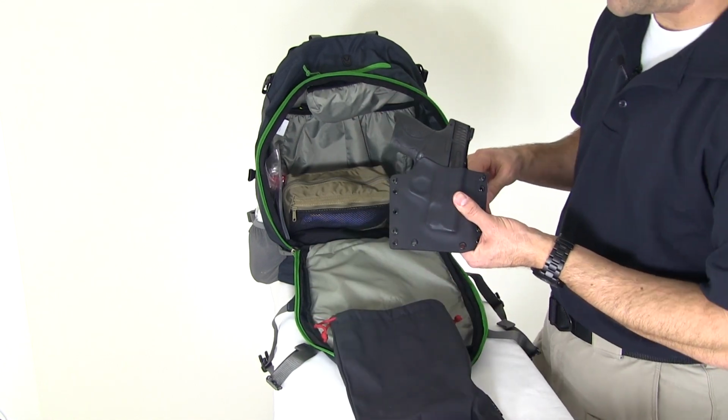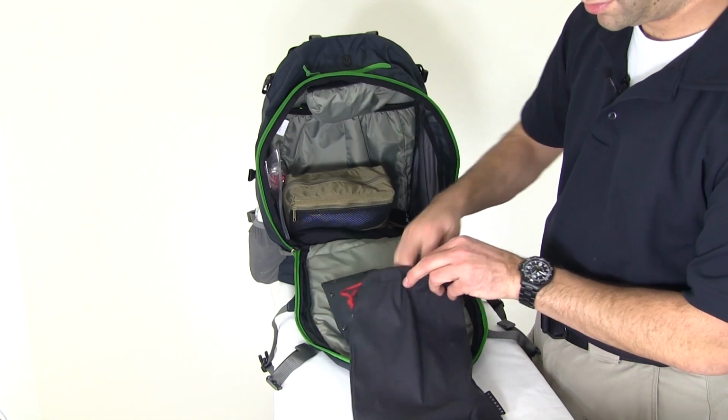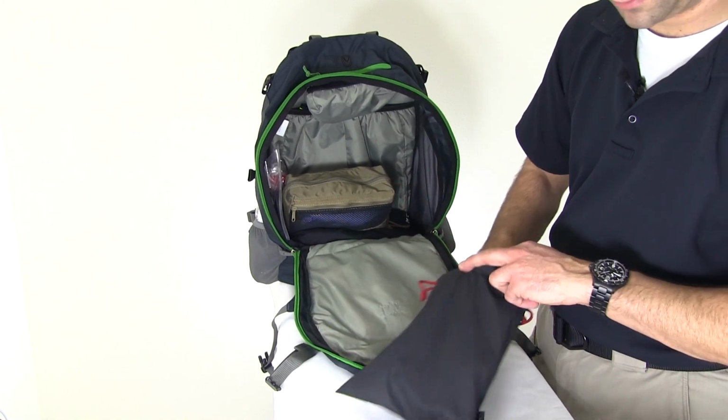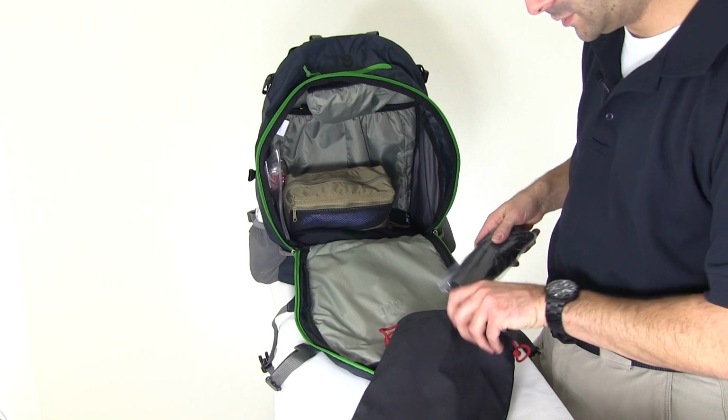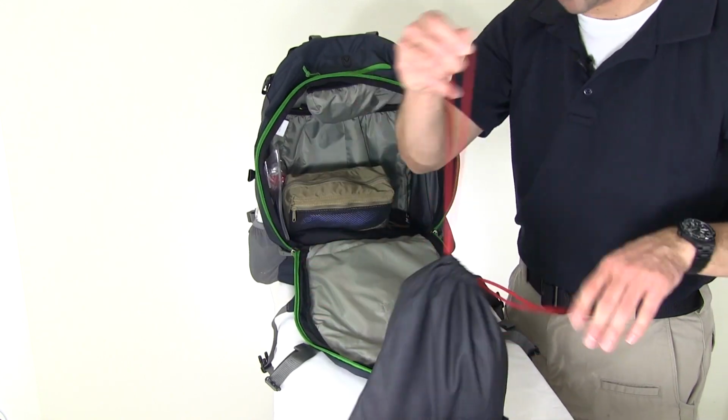In here I have a Smith & Wesson Shield in a Raven Concealment holster, and then I have magazines separate from it. So weapon-wise, I've got a gun, a knife, and some pepper spray.